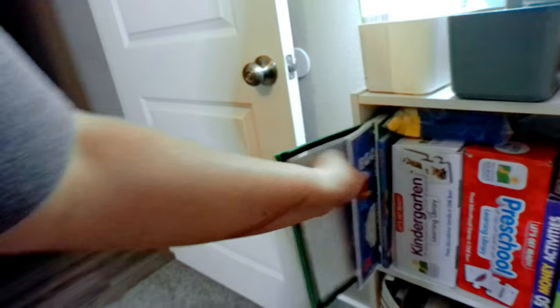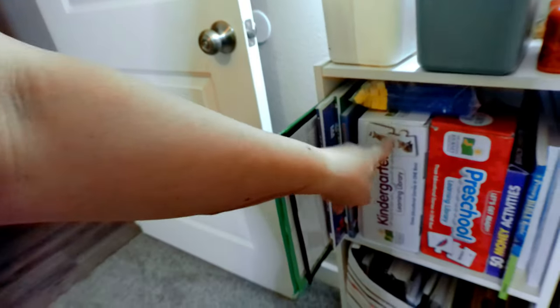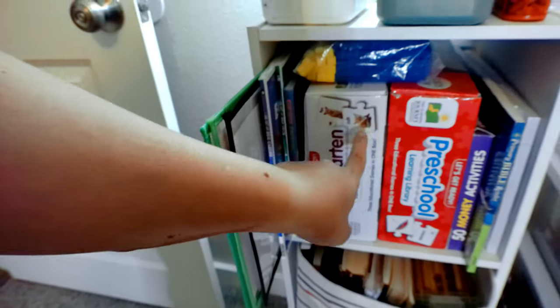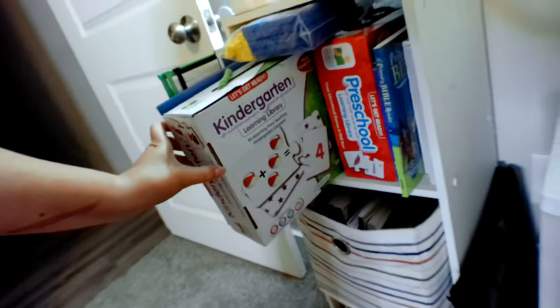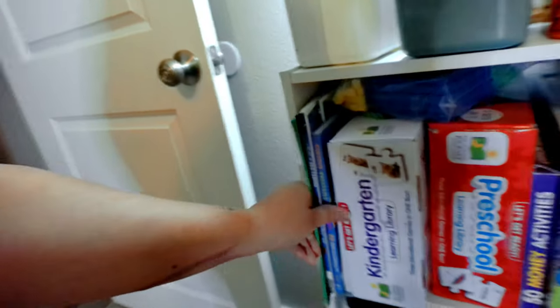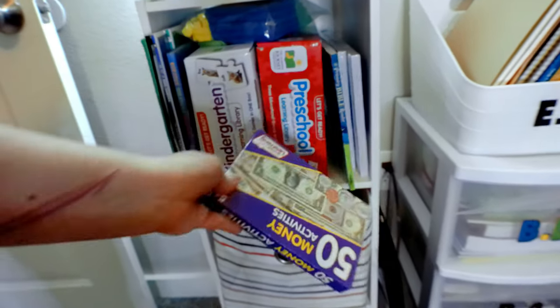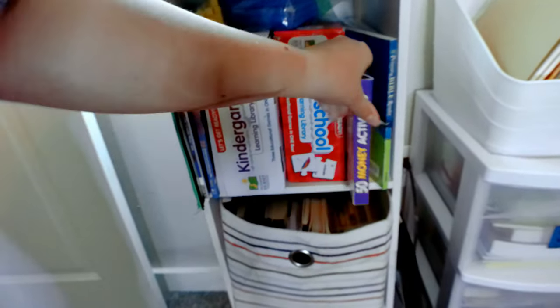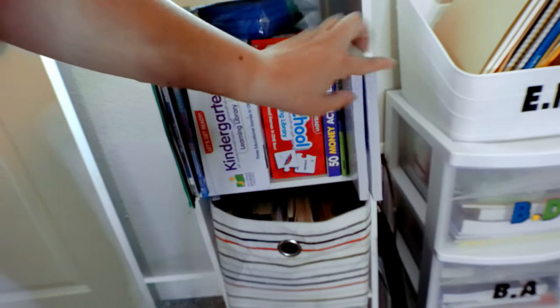Got glue sticks. Right here we kind of have anything that we would consider a helper. So for kindergarten, these teach you like cub, cat. Let me see the front of this so you can see. Has some math and things like that in there. For preschool, it's all about letters and numbers. We have some money activities. I just actually have to buy the fake money. A few extra school supplies, just like notebook paper.